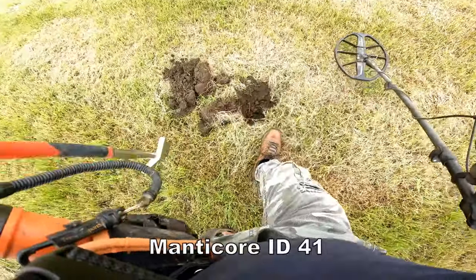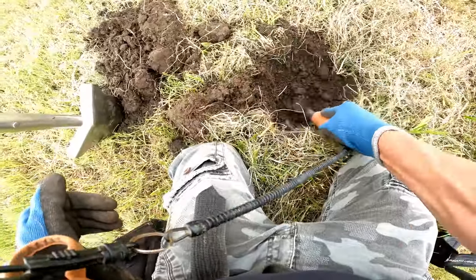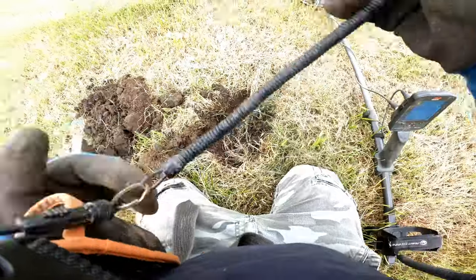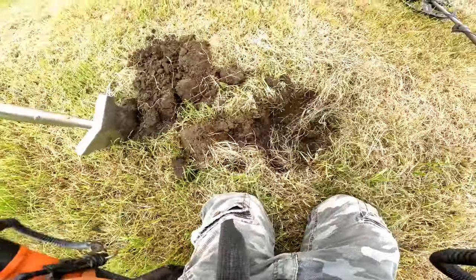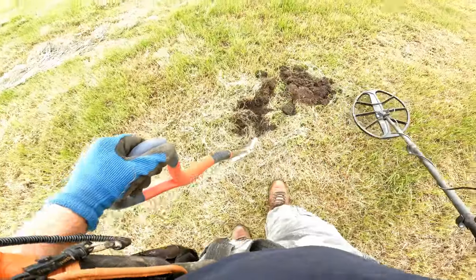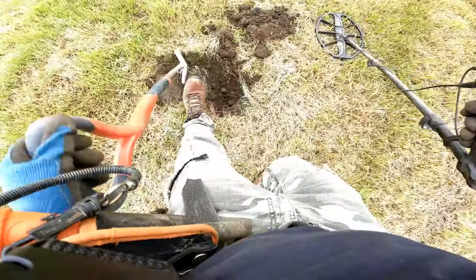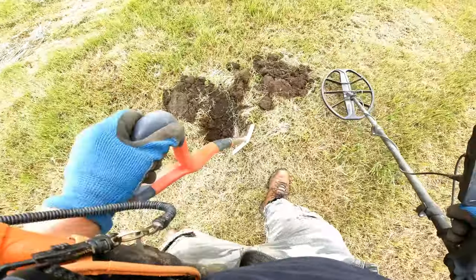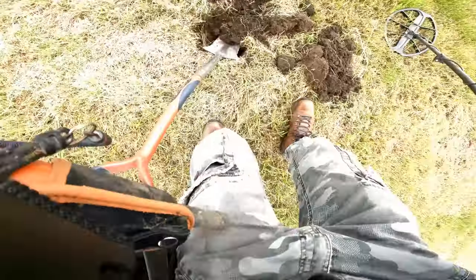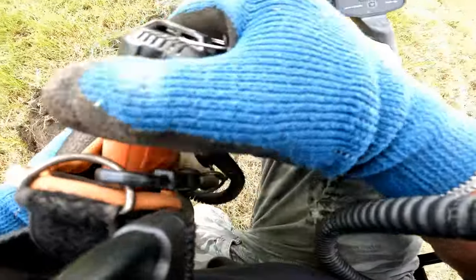41. What's a 41 down here? We've got a 41. Pinpointer. Must be deeper. Not round the edge. Carry on the excavation. Where is it? This side. Oh, right. Okay. Come on. Down this side then. Oh, come on. Doesn't sound right.